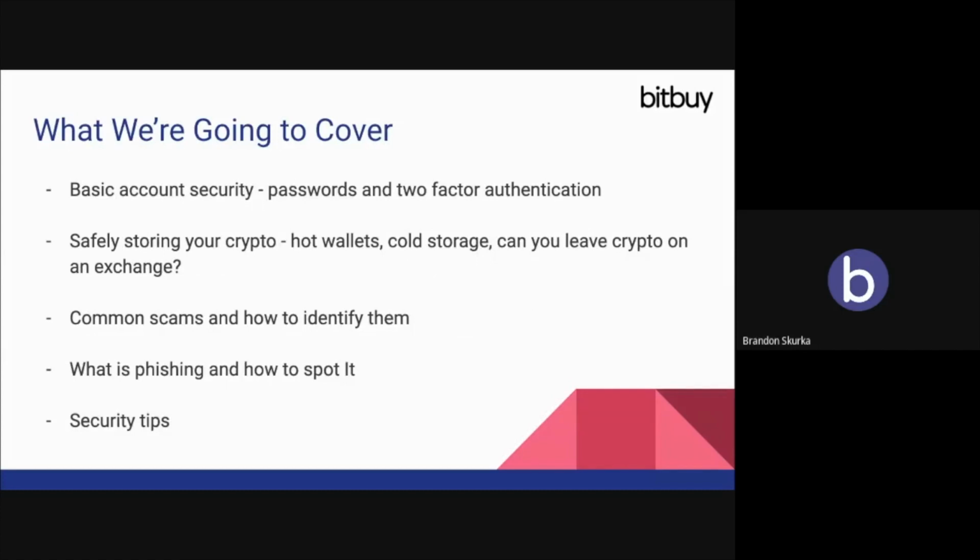So what we're going to cover today, we're going to cover a bunch of things. Basic account security is one thing, which will cover passwords and two-factor authentication. We'll also go over safely storing your crypto, so wallets, types of wallets, and all of that. We're also going to talk about common scams and how to identify them. All those scams will relate to crypto, and we'll tell you what to expect and what to do if you think you're being targeted. We'll also talk about phishing and what it is exactly, how to spot it, and we're just going to end off with a couple of security tips.